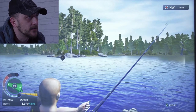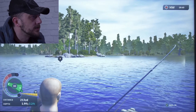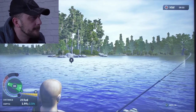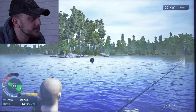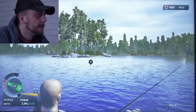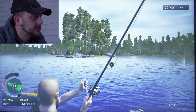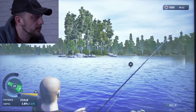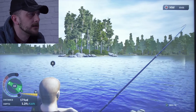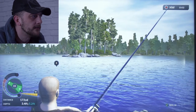Mate, maybe I just ain't got the tackle for this lake. Not making anything on this fish. 214 yards. We're in the red. We're still in the red. 217. For a second there, before this other rod went off, I was making some line on it. 217, 216, 215. Here we go. Come on. Okay, 167. It's coming in slowly. Oh, thank God for that. Just bouncing up and down on that red.